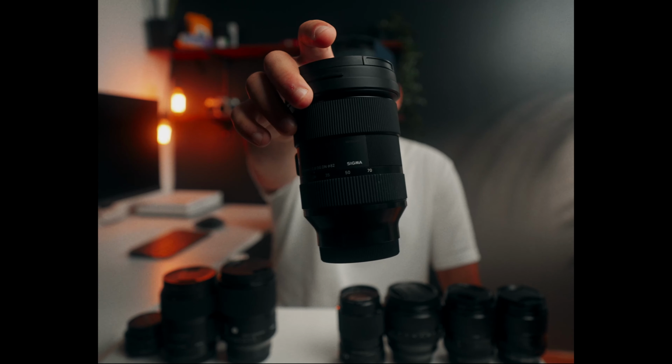In front of me, I have 8 different lenses that I use for photo and for video, and the truth is, I don't need all of these. The only reason why I have them is because I've accumulated more and more gear over the years of shooting. But if I had to get rid of them all and only choose one to bring with me for the rest of time or to shoot with, it would be this one.